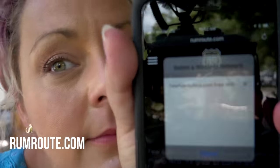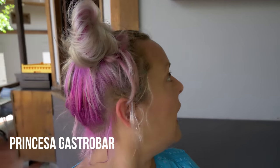Remember that rum route that we were following? Well, we're actually gonna stop and get some rum. We should try it. So right now we're doing stop number one on this rum route in San Juan. There's a website right here. So yeah, you can follow the rum route, and our first stop is here at the Princesa Bar, I think is what it's called. And we are getting a rum flight. That's fun. Let's go!